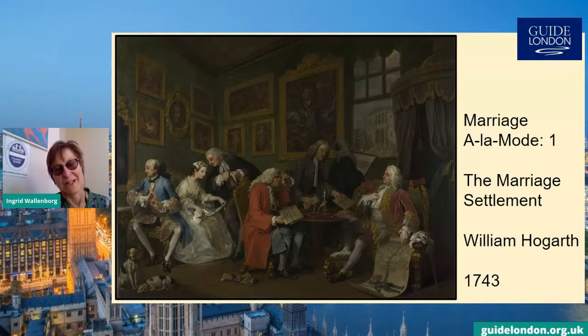People loved these, and the problem for Hogarth was that people made illegal pirated copies, which is why Hogarth spent quite a lot of time getting Parliament to adopt an act protecting copyright for artists, which did happen very much thanks to Hogarth. I'm going to talk about one more British artist.